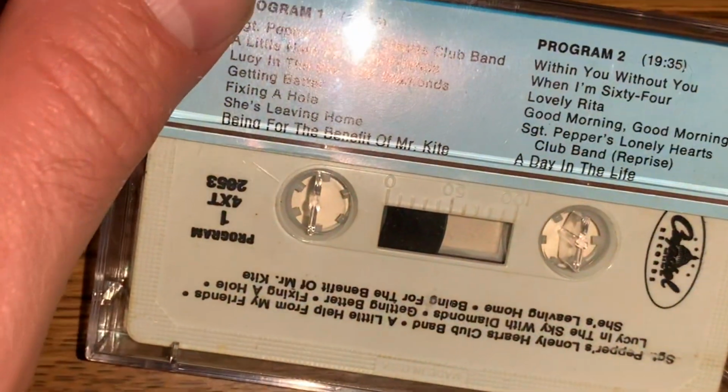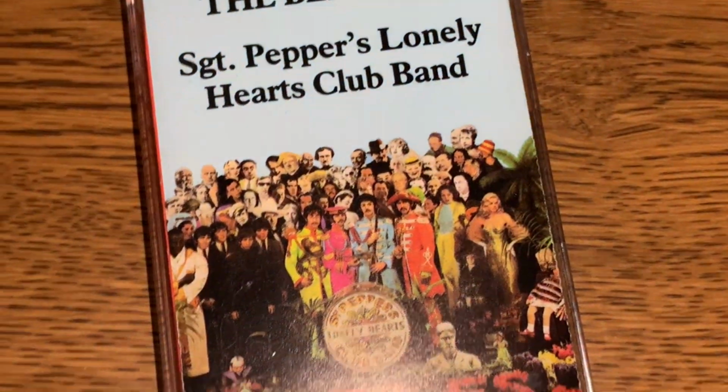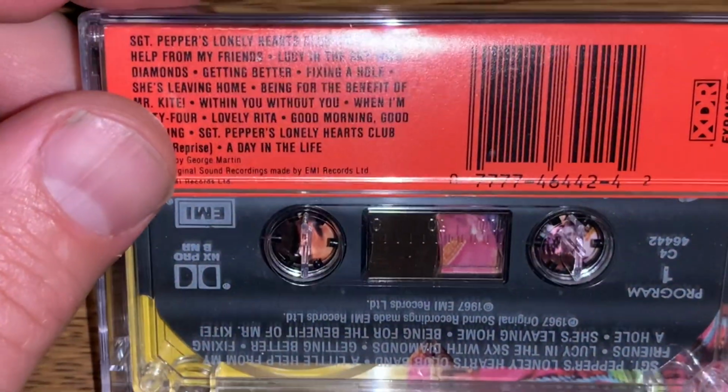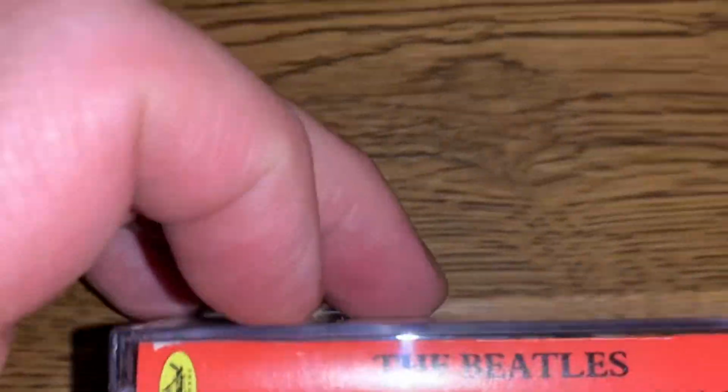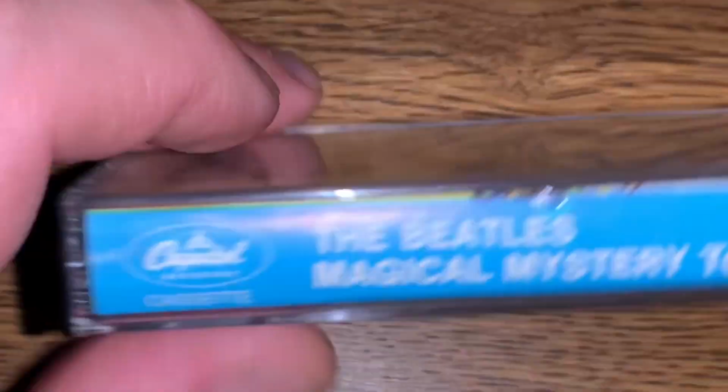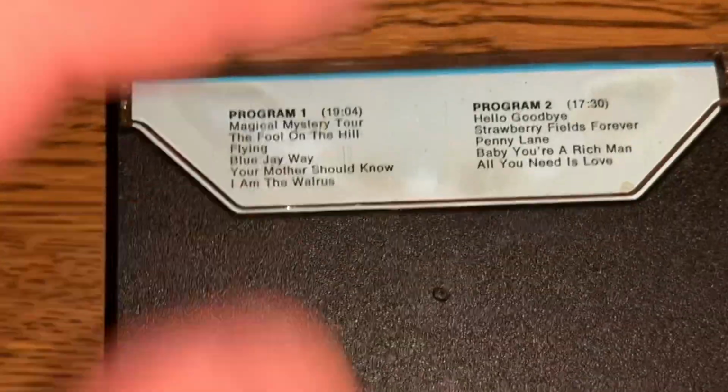This is one of the Capitol versions of Sgt. Pepper from the late 70s, I guess. This is an early 90s version of Sgt. Pepper, which has the lyrics and pictures. This is the American Magical Mystery Tour from the late 70s.